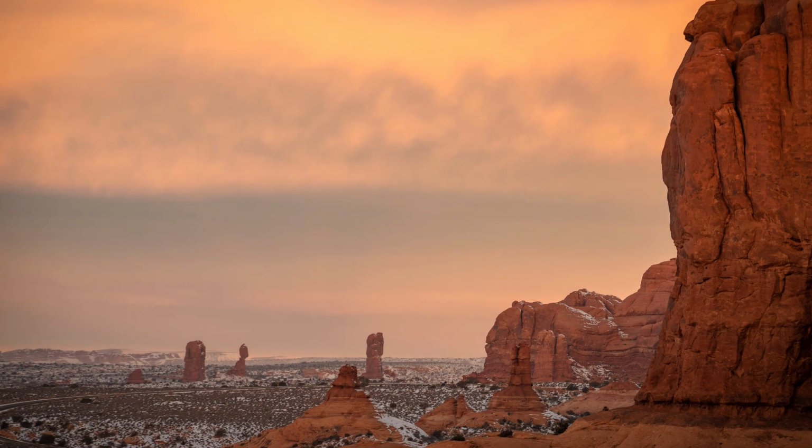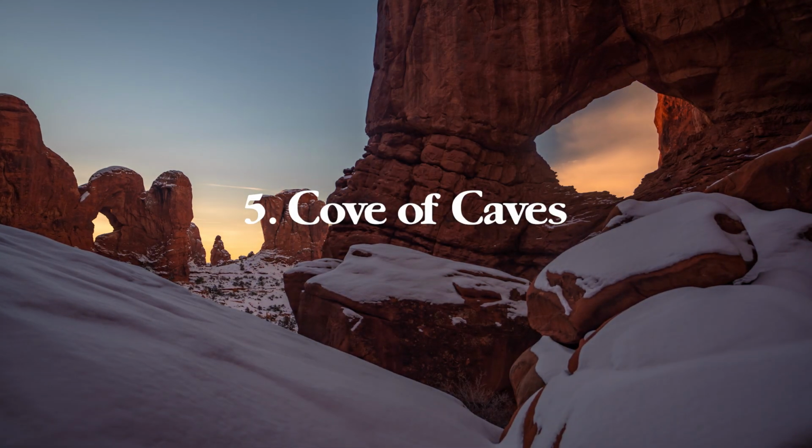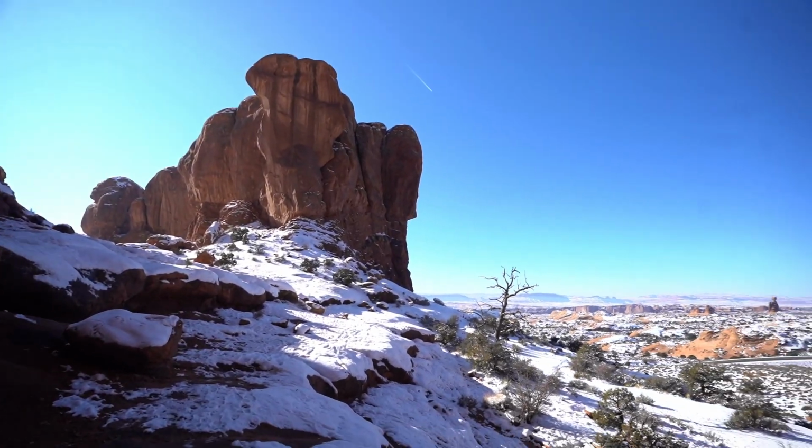Next up is going to be Cove of Caves via the Parade of Elephants Trail, and this is actually behind Double Arch. Every time I have done this hike, I have had it completely to myself, so I don't think it's too well known.